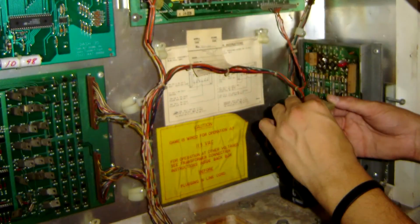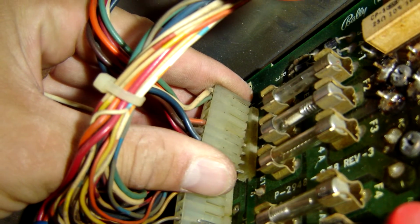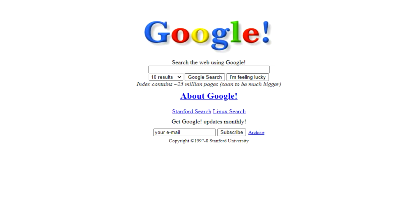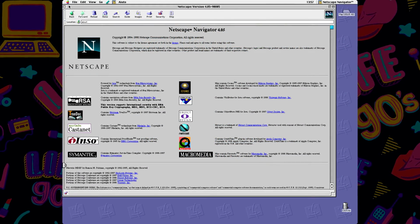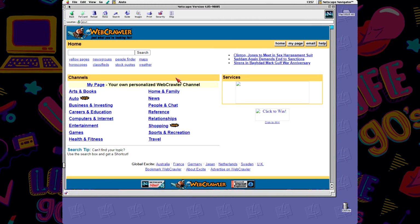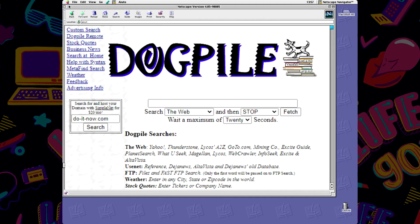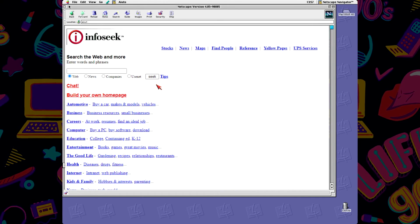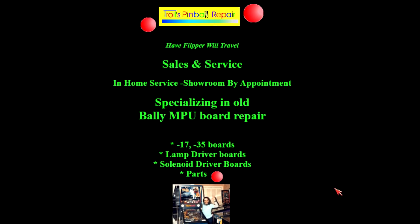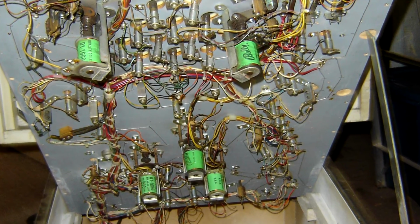When I got the machine, it didn't work. The lights went on, but that's about all I recall. I didn't have a manual, and Google was just an infant of a company that I was most certainly not aware of. I'm sure an old search engine like Hotbot, Excite, Web Crawler, Ask Jeeves, Yahoo, Dogpile, AltaVista, Lycos, InfoSeek, Metacrawler would have turned something up for me, but the thought of repairing a pinball table was complicated and scary. Just look at all these things.